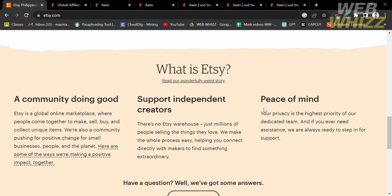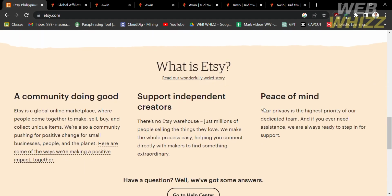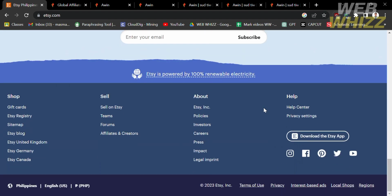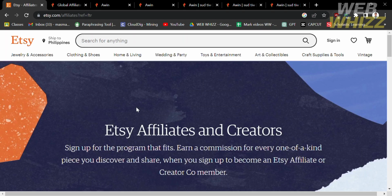And in joining the affiliate program, you can scroll down this page until you find the footer section. On the footer section, it will show you the options, including the shop, sell, about, and help option. And under the sell option, just proceed by clicking affiliate and creators. And you will be directed to this page.